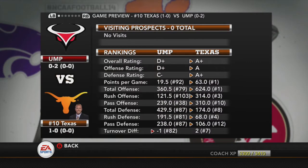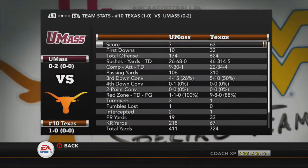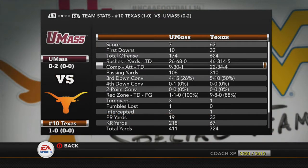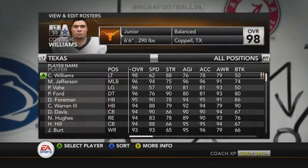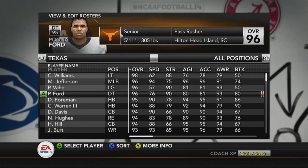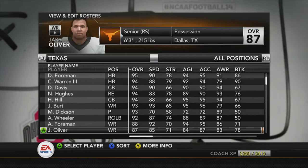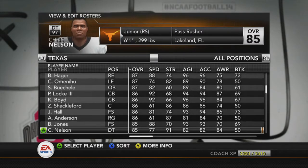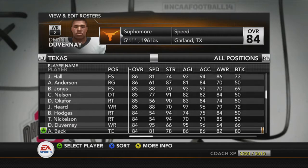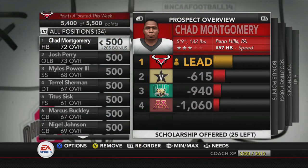We'll be traveling to Austin, Texas to take on the 1-0, number 10 ranked Texas Longhorns. This is maybe the most talented team we've faced so far in this series. In week 1, they absolutely destroyed UMass 63-7. They had over 600 yards of total offense and held UMass under 200 yards of offense. This team has a ton of talent. They're led by quarterback Shane Buechele. At running back, they have Deontay Foreman and Chris Warren, 2 very talented players. Receiver, they have talent, and their defense is absolutely loaded with speed and skill.